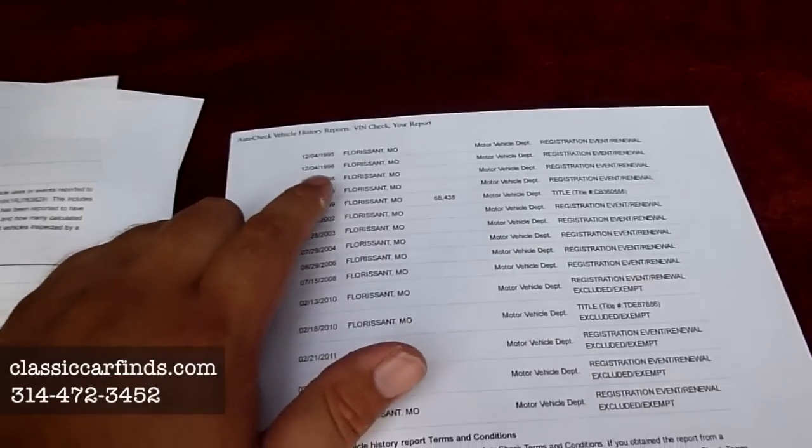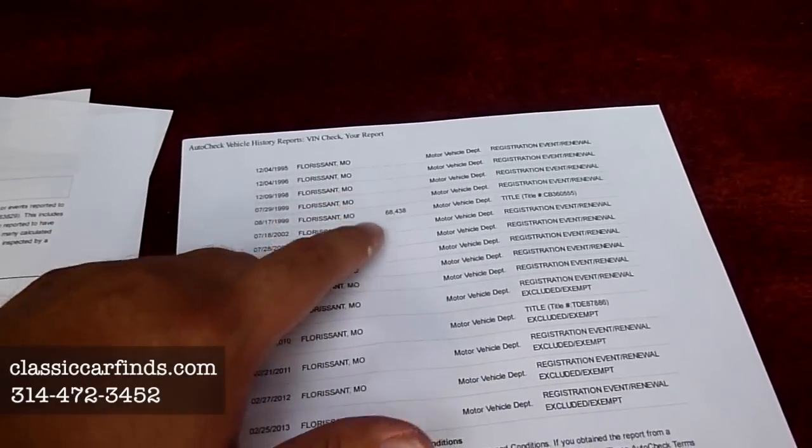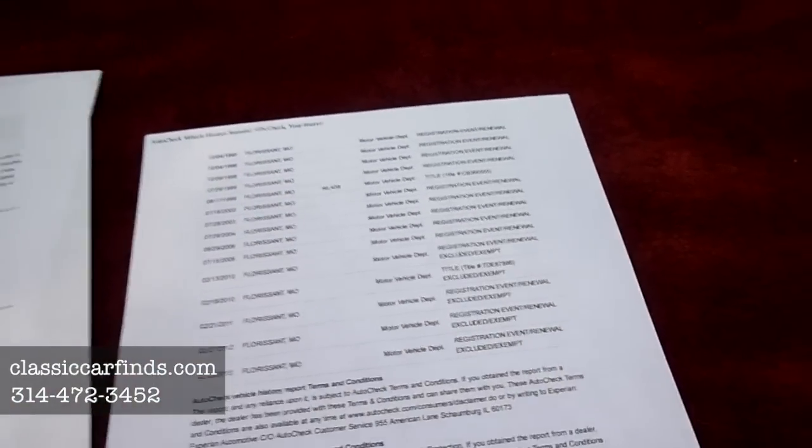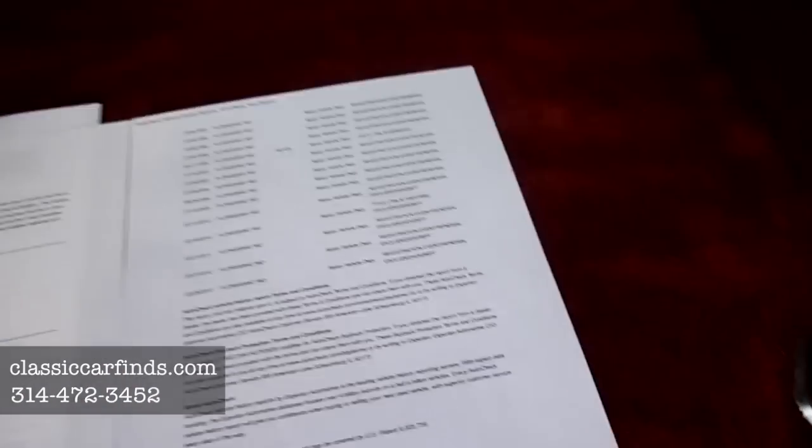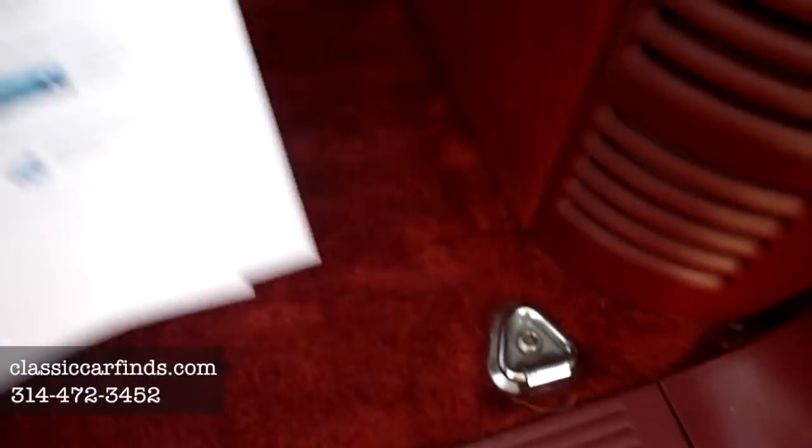There's your entire ownership history there, and all in the same location. I obviously can't prove it, but I almost think that this truck was maybe owned by the same family and just passed from one owner to another. And that's your Auto Check, so I'm going to put that in the glove box for you. Here's your manual with all of your original books and everything.